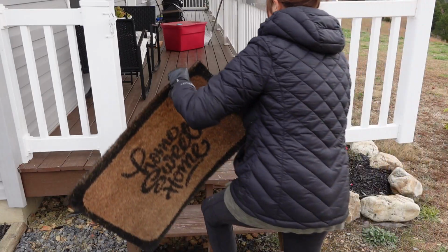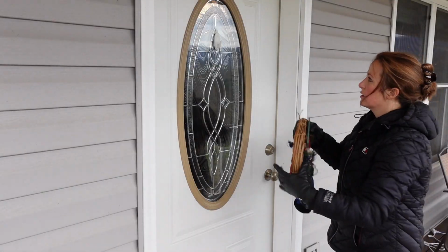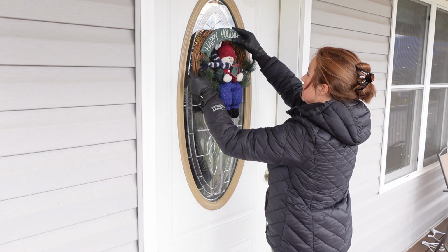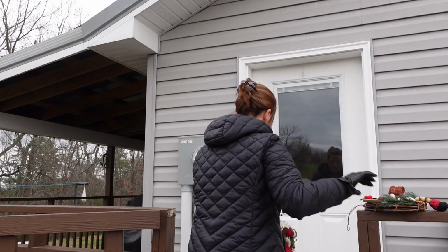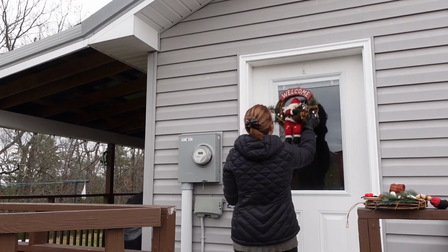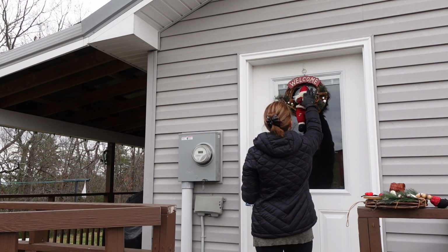So I'm putting up my little wreaths that I have. I have a snowman. I have a Santa Claus. And then I have another little wreath that I put on the back door. And once I get that done, I'm going to trim up the rose bush, and then we're going to start putting the lights on the front porch.